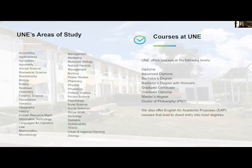We offer courses at all the levels you would expect from a university, everything from diploma to PhD studies, so obviously coursework and research. We also offer English courses for students who may need catch-up English before they reach the equivalent IELTS level needed to get into their chosen degree. So that is also an option for students.